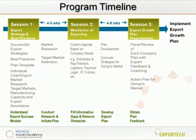Between session 1 and session 2, there's about 4 to 5 weeks, and you focus on starting the market research. The interns that are engaged will do a lot of the marketing research to help you populate your export plan as you move forward with that.